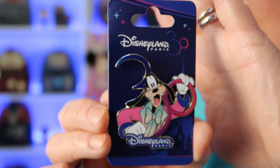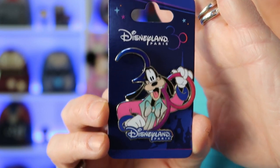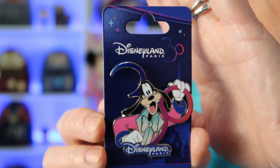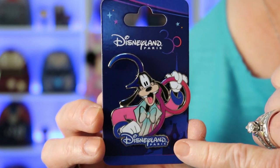All right, more 30th anniversary pins. Yay! I'm so excited. Let me get these unpackaged and I'll give you a quick close-up. So here is the first pin out of the second pouch, and I'm so excited. They are the 30th anniversary pins for Disneyland Paris. And look at the back of the card. Is it not beautiful? Oh my gosh. It is so pretty. And then you've got Disneyland Paris right down here.